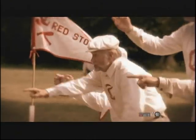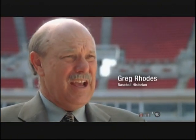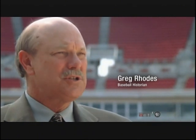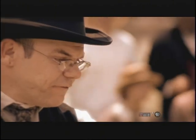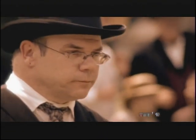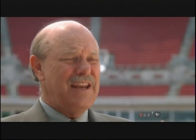The traditional signals that we're so familiar with, the strike call, the safe call, none of those existed. They had not evolved yet. And so the umpire, whenever he was to make a decision, would simply just call it out. That's all he did, no hand signals. The umpire was not obligated to call balls and strikes. Here a pitch is coming in and there's no call. Is it a ball? Is it a strike? They did not have to call every pitch.